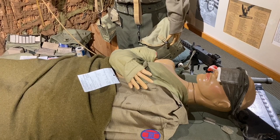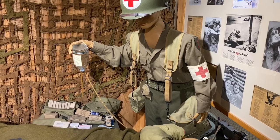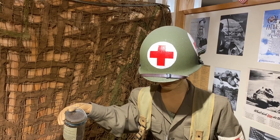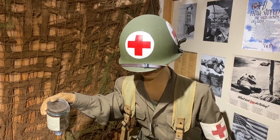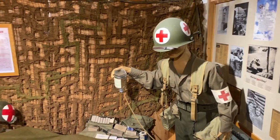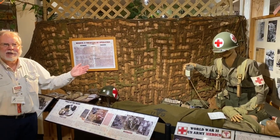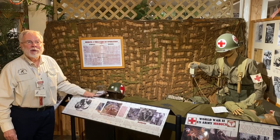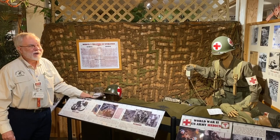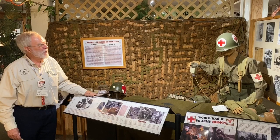The reason why I point out that this is a European theater display is because of that Red Cross emblem on a helmet. Germany and Italy were both signatories of the Geneva Convention on Land Warfare, which meant that they recognized medics as non-combatants. This is not the case in the Pacific Theater. The Japanese were not signatories to the Geneva Convention, and therefore did not recognize the non-combatant nature of medics.